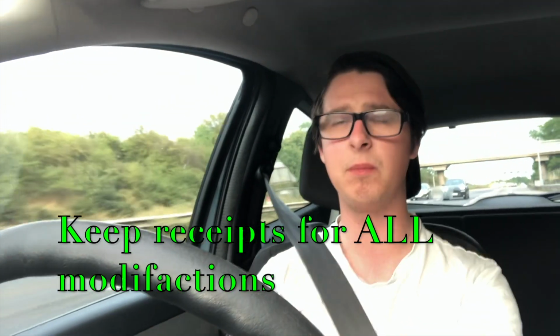Now, if the car is modified, you want to make sure you've got receipts for every single thing that has been done, and that's pretty important for your insurance, because certain modifications, especially over a certain value, you have to declare on your insurance. You want to have every documentation possible for all the work that's been done, so you can have a fair and accurate value if, God forbid, your car is involved in an accident, and you can get the truest, fairest value back for your vehicle. Now, those are some ideas that I have when it comes to looking for a new vehicle.